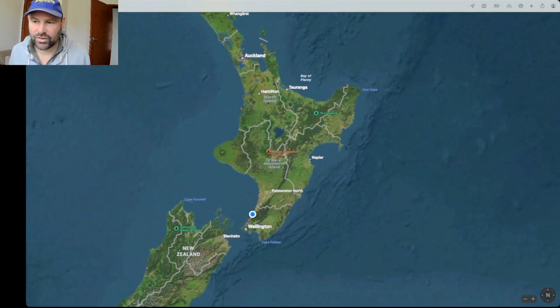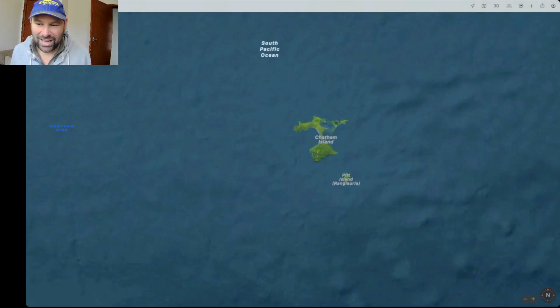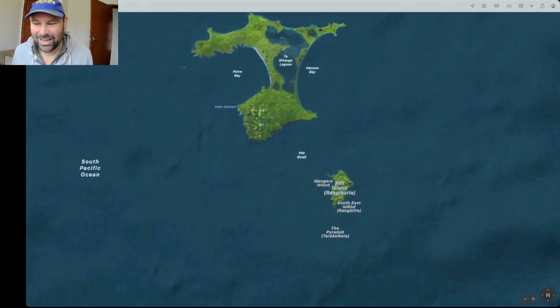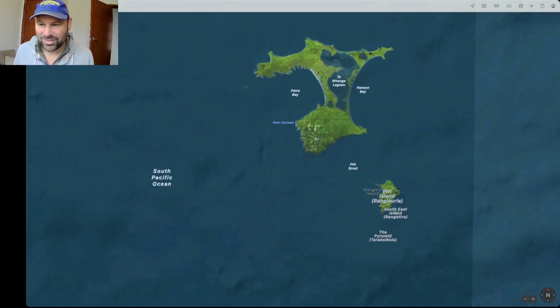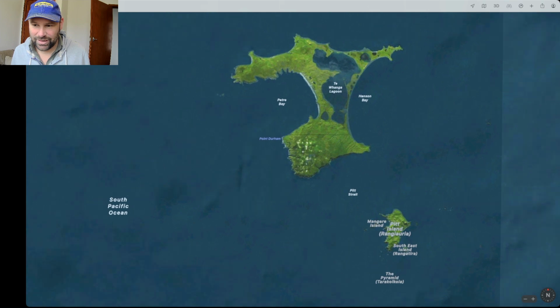Anyway, if you think that's the most eastern point, you're actually wrong, because it's probably over here in Pitt Island. These are the Chatham Islands, Chatham Island group, and this is part of New Zealand. And if you're the eastmost, you're here.